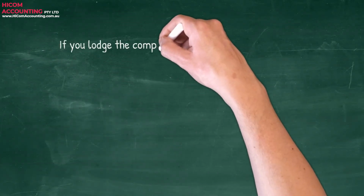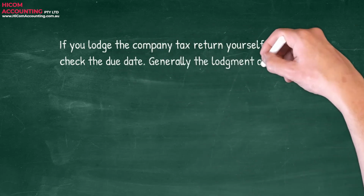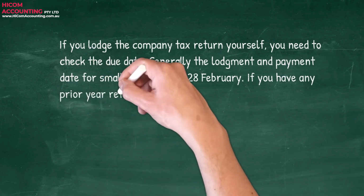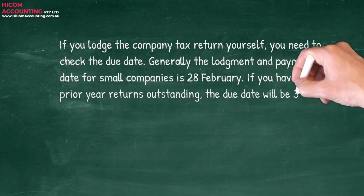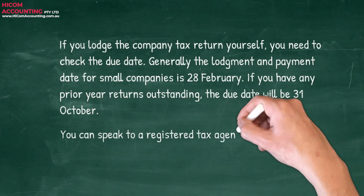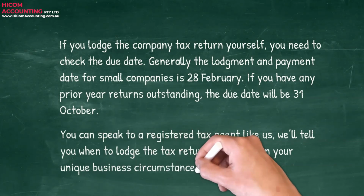If you lodge the company tax return yourself, you need to check the due date. Generally, the lodgement and payment date for small companies is 28th of February. If you have any prior year returns outstanding, the due date will be 31st of October. You can speak to a registered tax agent like us. We'll tell you when to lodge the tax return depending on your unique business circumstances.